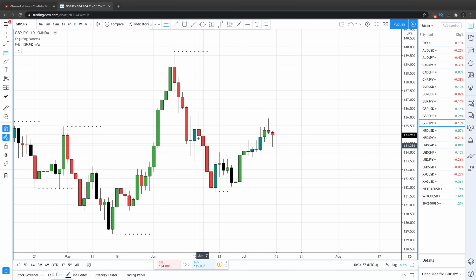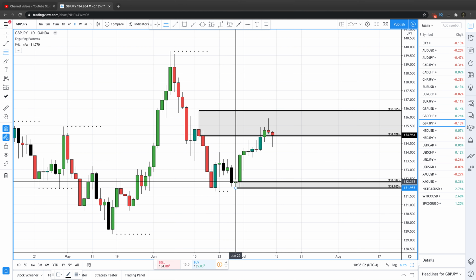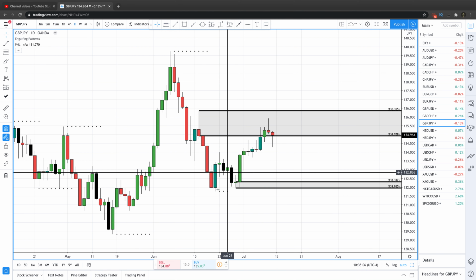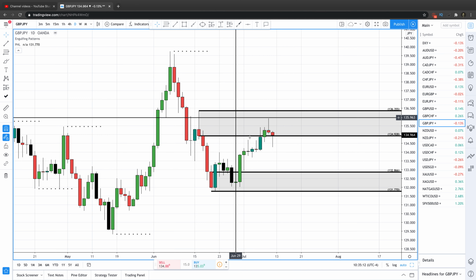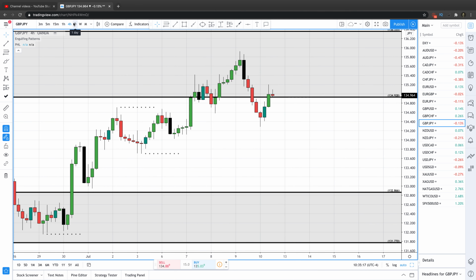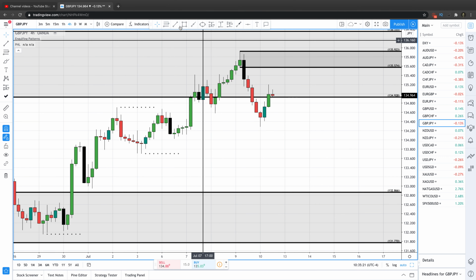Pound yen, not the best zone, but that's not the best either. Because this is more of a, I'd rather actually just draw it like that. It's already had a reaction. You got some sellers stepping in right now. You even got a nice 4-hour level right here. There you go. I like that 4-hour level.